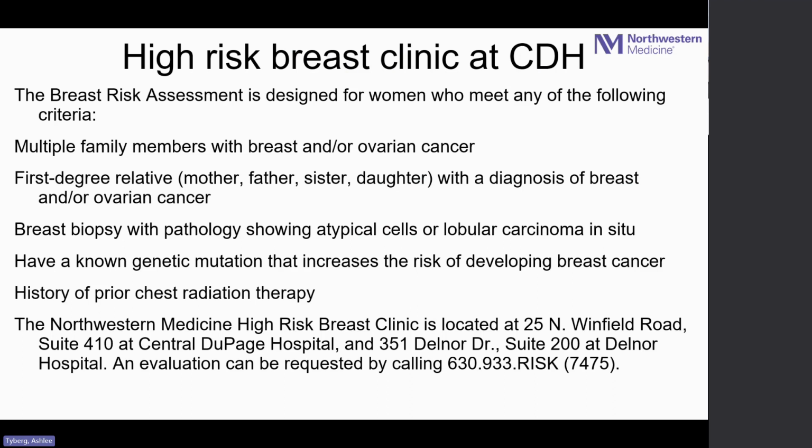This high-risk breast clinic is located at the Central DuPage Hospital and Delnor Hospital. And this is for patients who have multiple family members with breast or ovarian cancer. They have a first-degree relative with breast and ovarian cancer, especially diagnosed at an early age, like age less than 50.